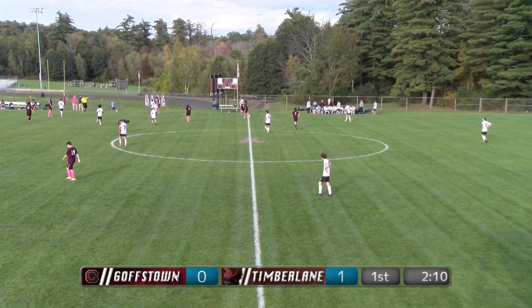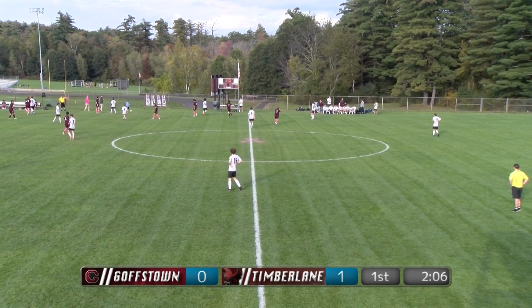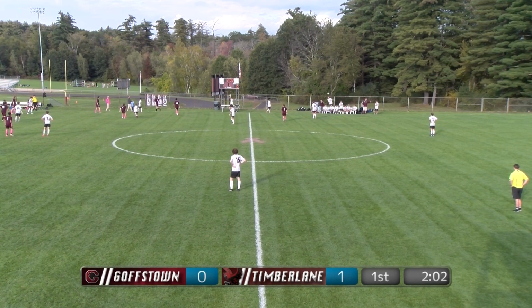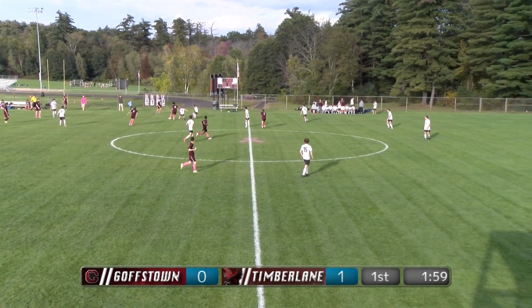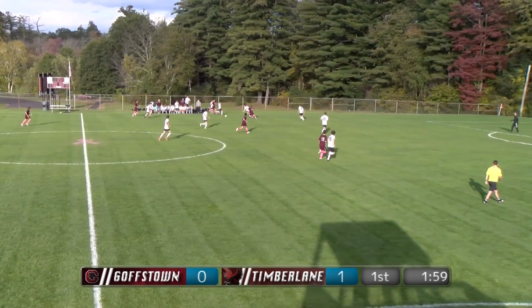2 minutes to make something happen here before the half. We could really use that boost. Timberlane have not won a game this season. But at the minute, they're on course for one. So Goffstown are going to have to change some play here.